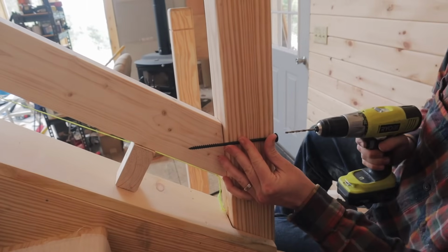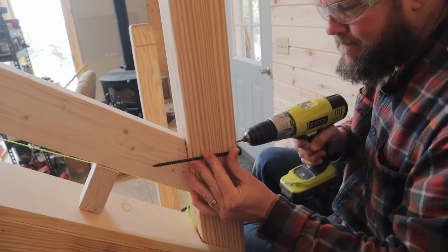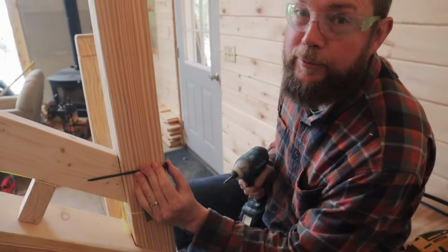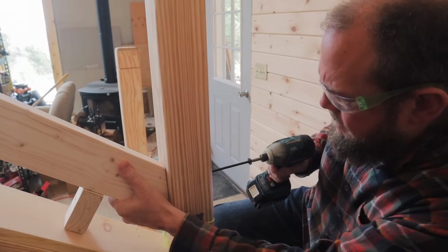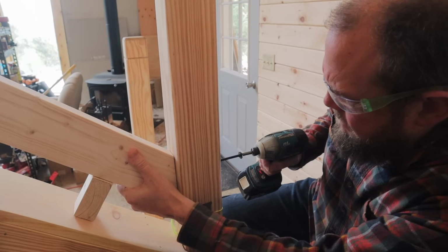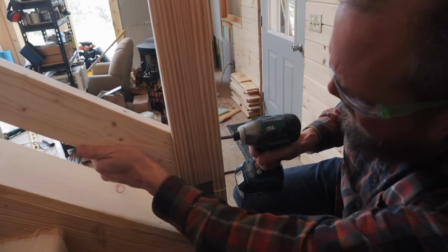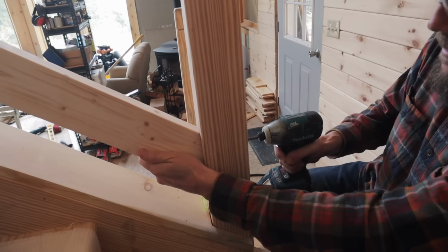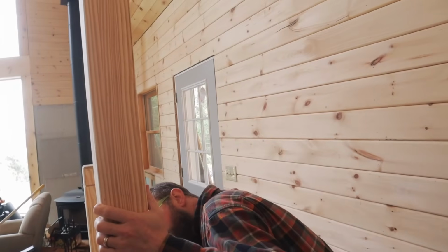Should just be going right in the middle of the post, right? Hey, this one's for all the money in the banana stand. Oh, I saw it suck in. I don't see anything sticking out on this side. Were you nervous at all? A little. Those are really long screws. You could really mess that up.